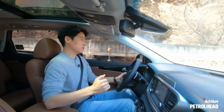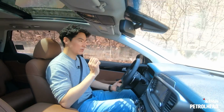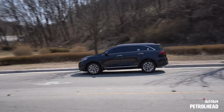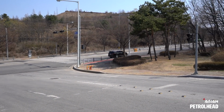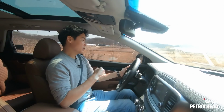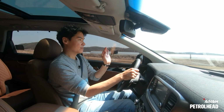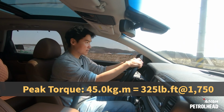When you change the drive mode, it changes shifting timing, throttle response, and even steering input, but it still doesn't change a whole lot of Sorento's calm character. When you're cruising like this, you might not even notice the diesel engine. It's that quiet and smooth when you're cruising. And because its peak torque starts around 1750, it moves the car very smooth with lots of torque.